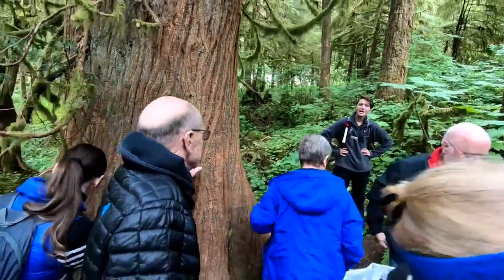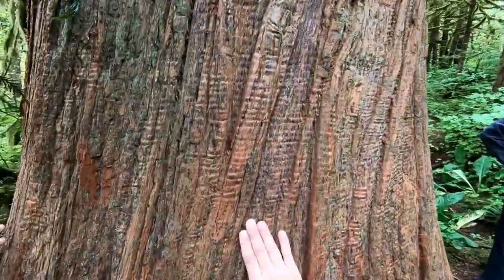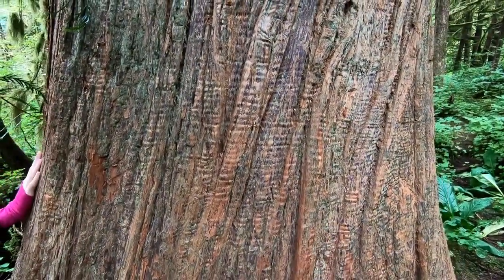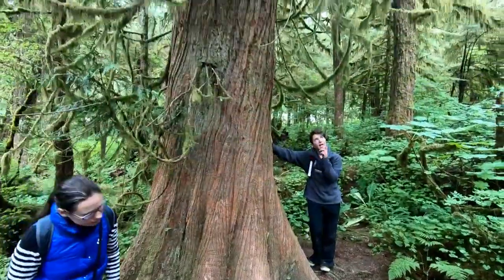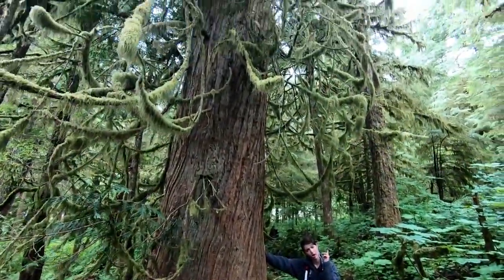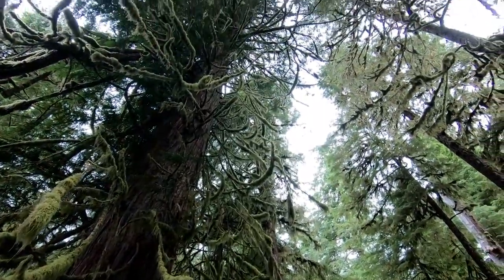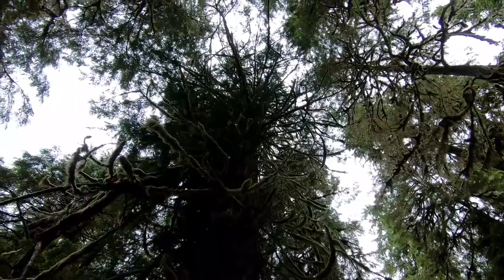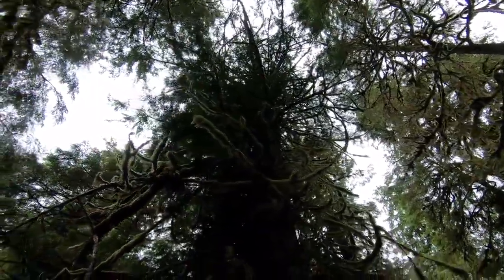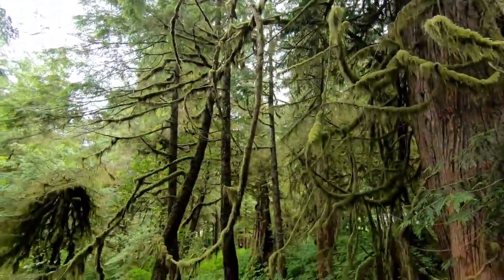So cedar has a natural oil that helps keep away pests like moths. So a lot of chests are made out of cedar, and closet liners as well. And the branches, however, are covered in moss. That is good for the tree because once the moss gets heavy enough, it causes the branches to fall off. And that allows for more nutrients to go up the tree and not be wasted on making those bottom branches.